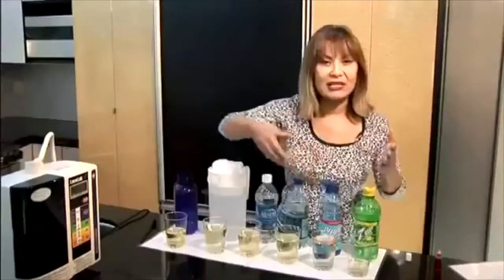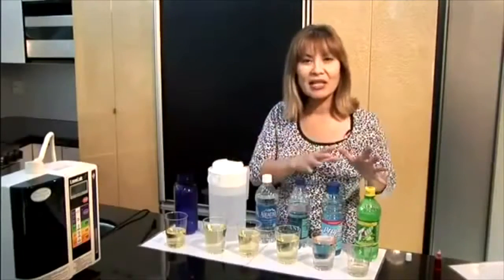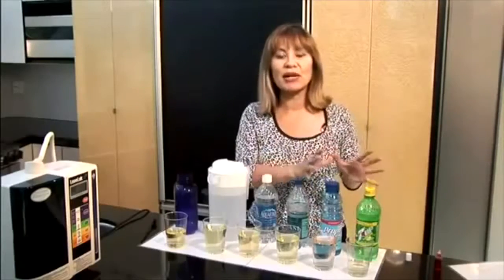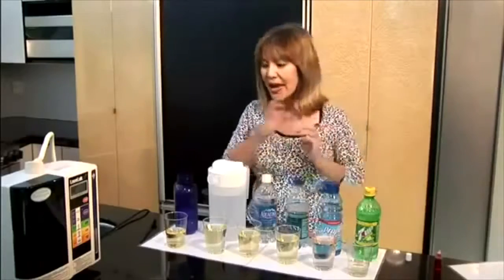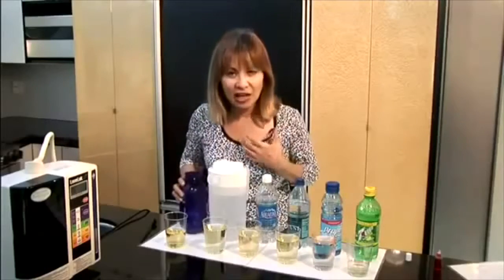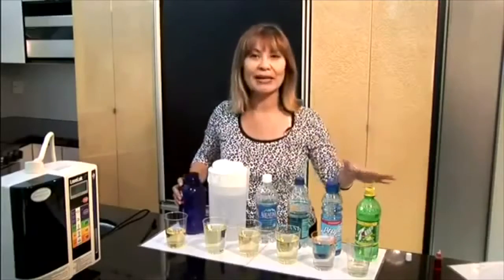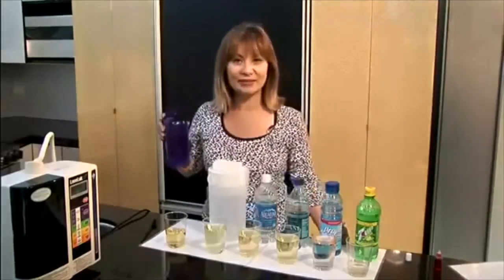Now, seeing this demonstration is going to emphasize to you the necessity to get off of these kinds of beverages and stop putting them into our bodies and into the bodies of our family and especially our children, and get back over here, alkalize your body, because remember, disease and illness cannot live in an alkalized environment, and it will thrive when your body is acidic. Drink Kangen water every day.